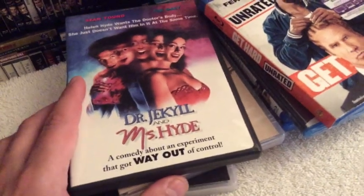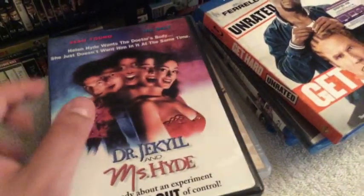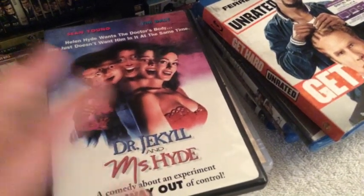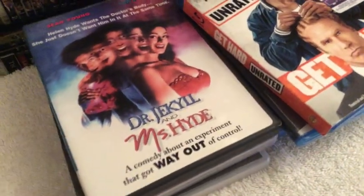Next up, I got a rare classic from 1995, Dr. Jekyll and Ms. Hyde. I remember seeing this one in theaters. It's just slapstick comedy, something that you shouldn't take seriously, and it stars Sean Young and Tim Daly. And yeah, this is really expensive if you can try to find it, but this usually goes for somewhere around $40, upwards of $80, $90. But yeah, really enjoyed that one.